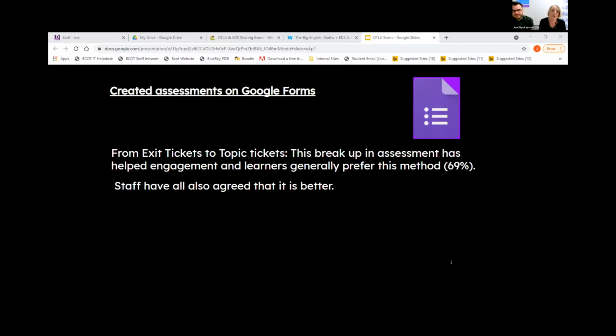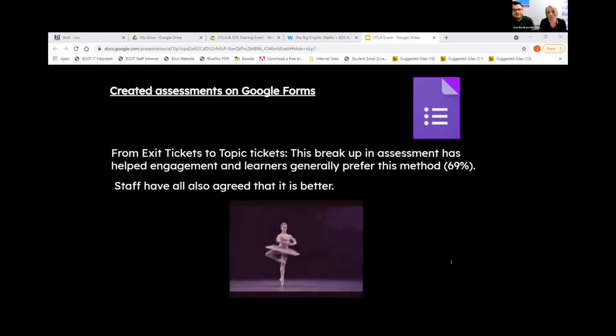We had found that in our remote lessons, learners who did not engage on docs would always complete the exit ticket at the end of the lesson. We teach once a week and cover a large amount of content in 2.5 hours. Joe suggested that as the exit tickets were easily accessed, that we could turn these into topic tickets. This, for me, is one of the most pivotal shifts in the process.